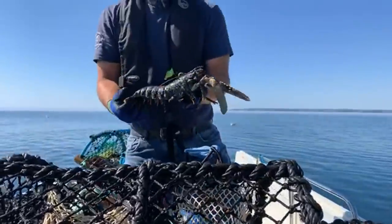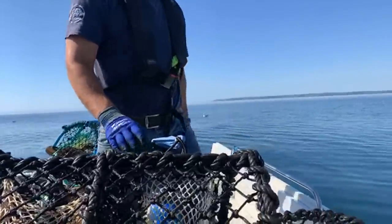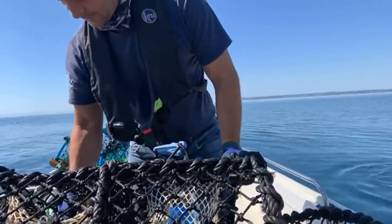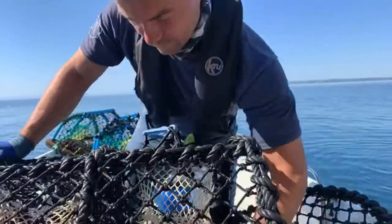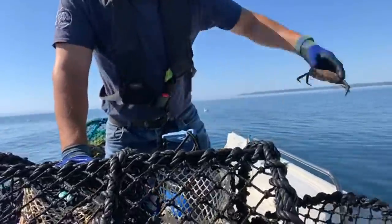We meet there. I'm going to say goodbye. That's a big boy. Get this last crab out of here. Little male velvet swimming crab that's been in the wars.